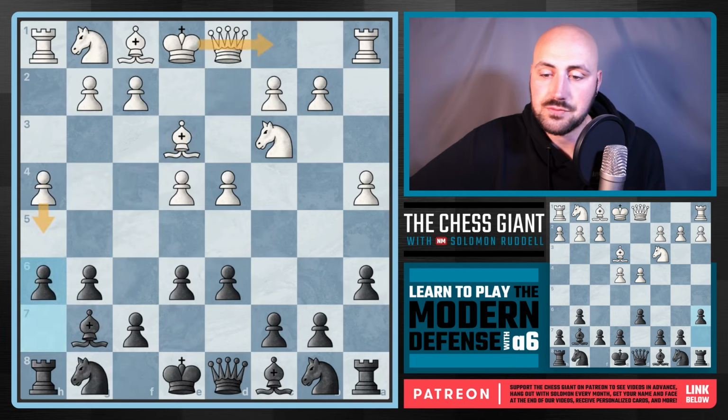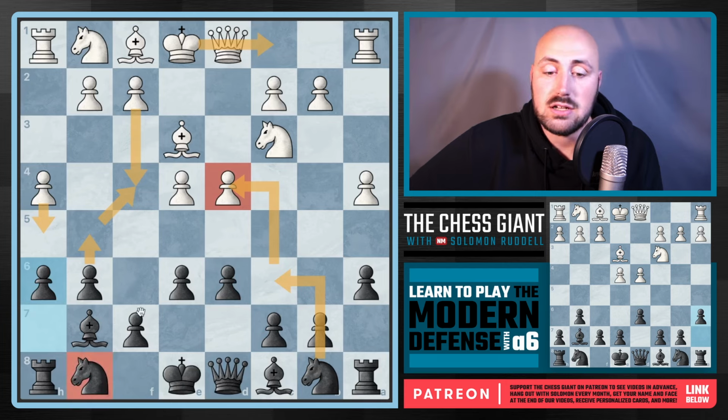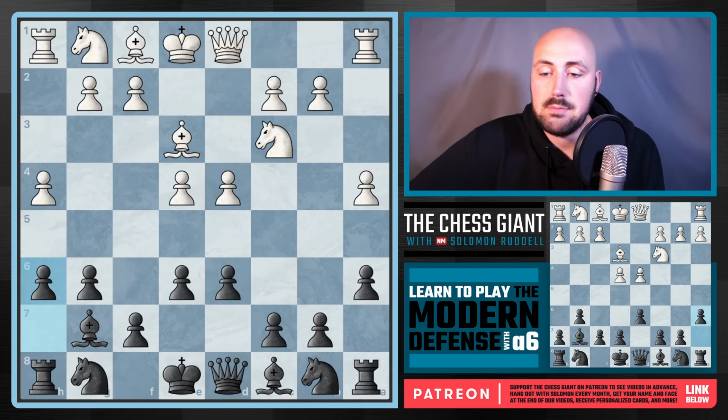But we play this move of h6 there. And I just wanted to mention that idea that you can go for that center fork idea against f4. You can take and go for that center fork idea, but only if your knight's on g8. That's kind of the big piece there, okay?